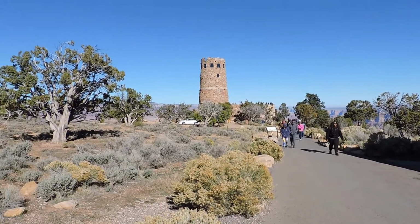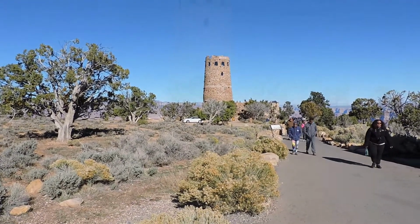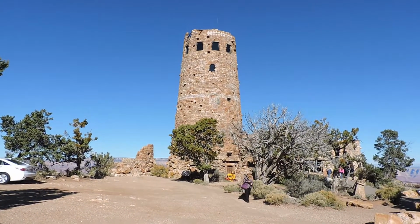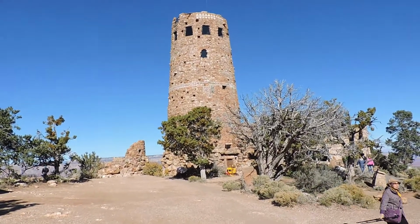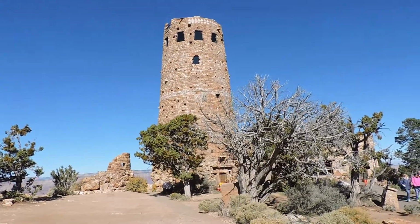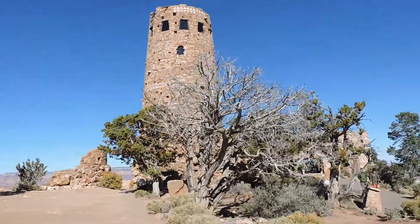My first stop inside the national park is at the Desert View Watchtower. The watchtower stands on the south rim of the Grand Canyon and was completed in 1932. Visitors can climb to the top of the tower. Once there, you get some commanding views looking east at the desert and of the Grand Canyon.